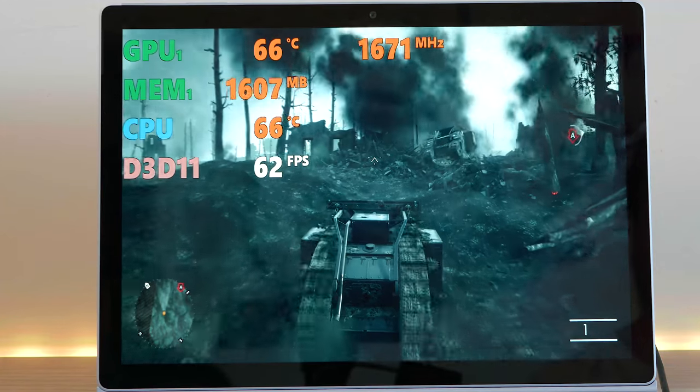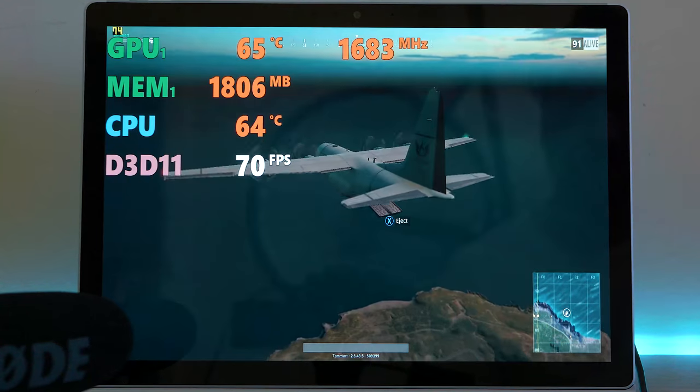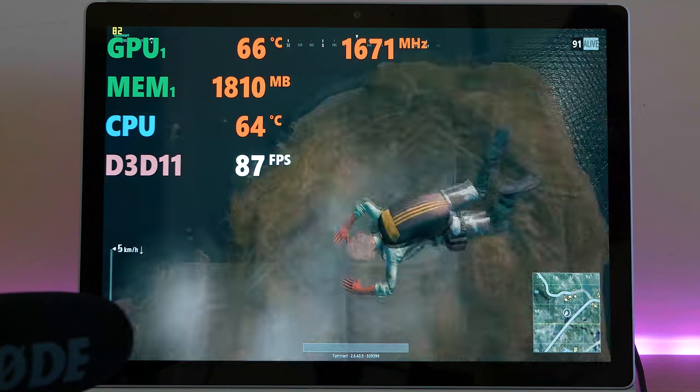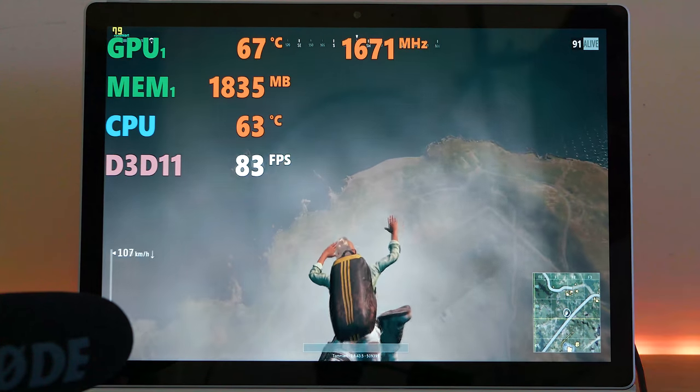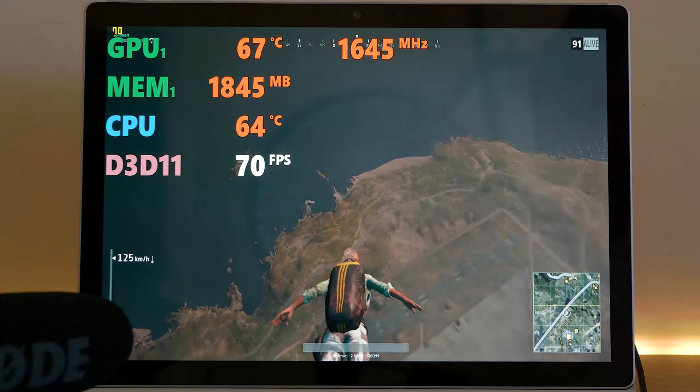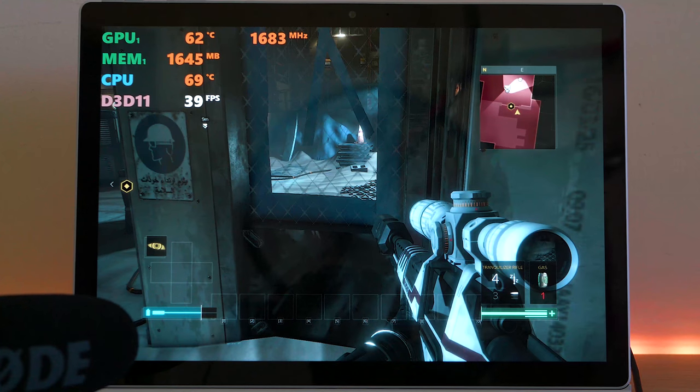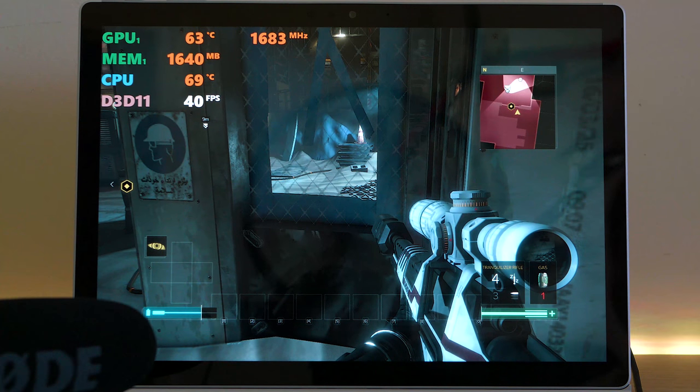Now with PUBG, I got 59 frames per second, and of course with that, you do get a lot of fluctuations with the frame rate. That's just the game. You would know that if you play it. Now this is the one that really crushes everything, and that's Deus Ex Mankind Divided, and we're getting around 35 frames per second there.